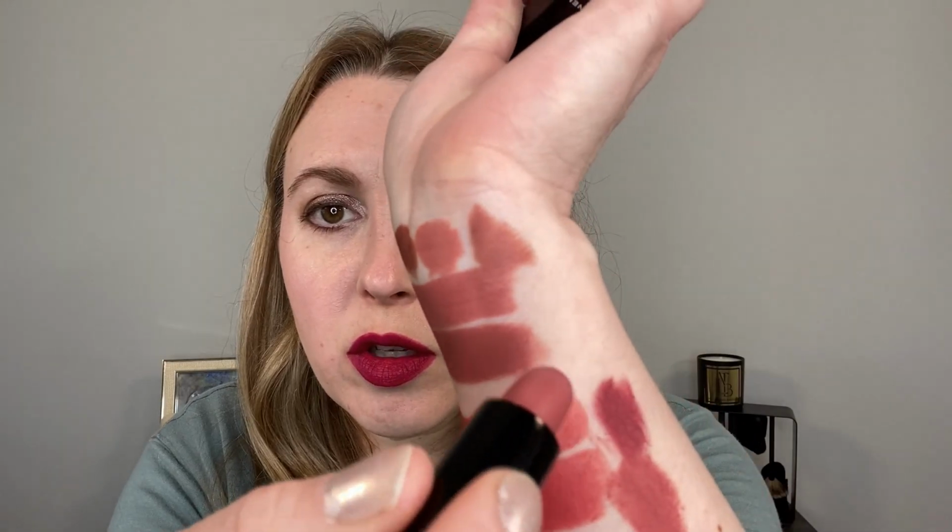And just a few more comparisons. This is a Chanel Velvet Extreme, or Rouge Allure Velvet Extreme. This is number 118, Eternal. I'm gonna put that right here. That's pinker than I thought. That actually goes a little bit better with Rose de Chine, but you can see Rose de Chine is still gonna be warmer in tone.